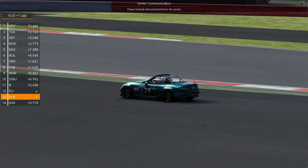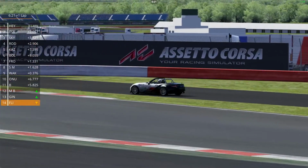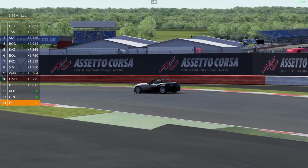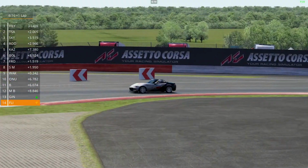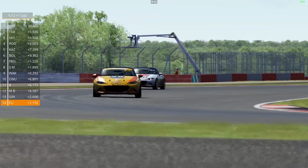Oh, and there's a bit of contact, and he's gone round again. Oh, Flipado. Oh, that is unfortunate. That is unfortunate for the driver there. I'm sure he won't want to be repeating this performance again next time. Well, with that battle over, let's look forward.